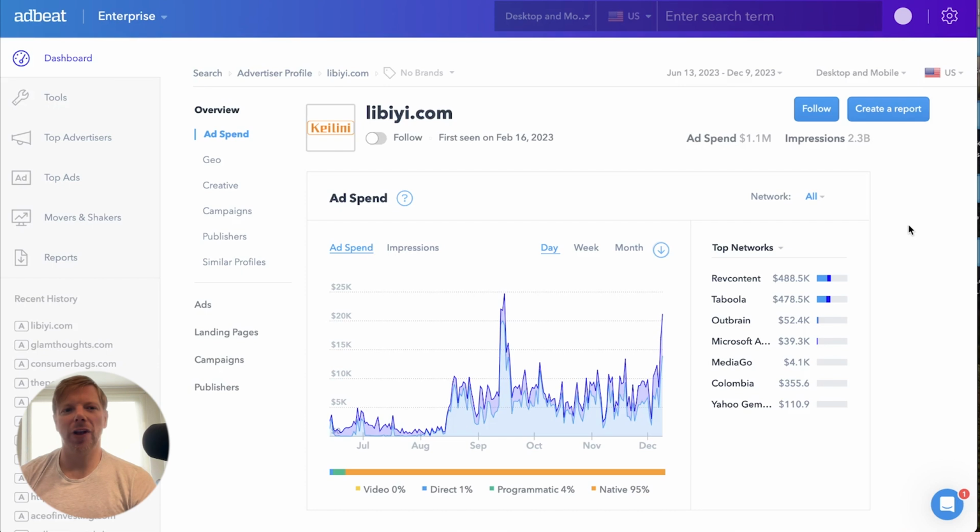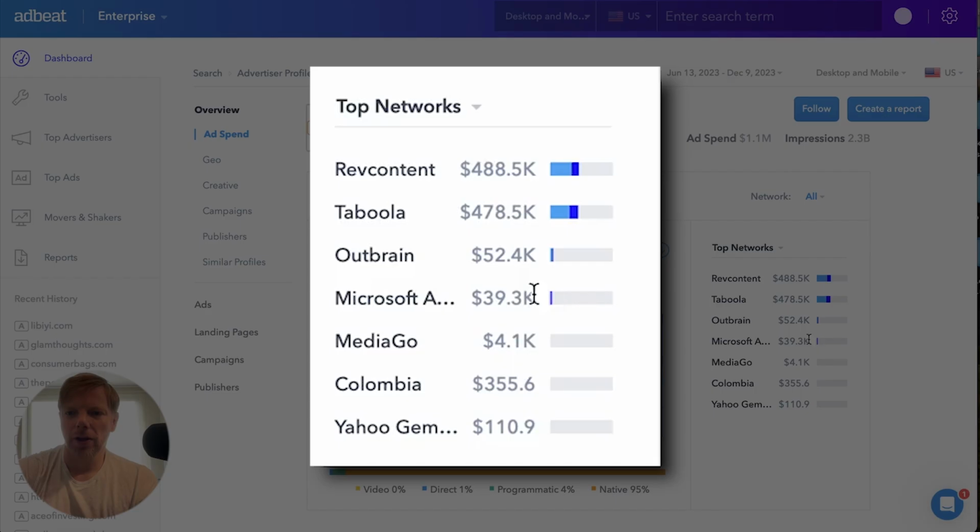Since these guys are driving a lot of native traffic, let's take a look in AdBeat and look at the breakdown. Okay, we've got Taboola coming in here at 478K, but actually AdBeat is showing something a little different than SimilarWeb. It's actually showing they've got quite a bit of spend on Rev content, even more than Taboola. That's why it's nice to look in different tools to just get an overall impression of their advertising efforts.